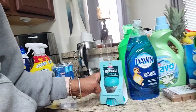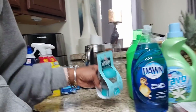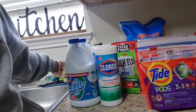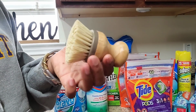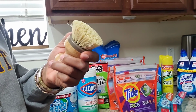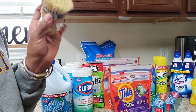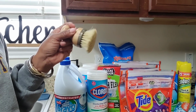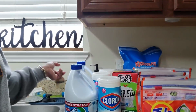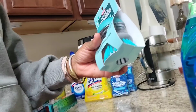I picked up this little brush right here that you can put soap in. It's just a little handheld one. This is what we normally use, this bamboo one. But I have another one under the sink. You can screw these off and replace the tops. The one under the sink is in this little thing, and we use that to scrub our vegetables. This one was for the dishes. I didn't want them to get confused, so I'm tossing this one and letting them just use this one. And like I said, I think you can replace the brush head on this one too.